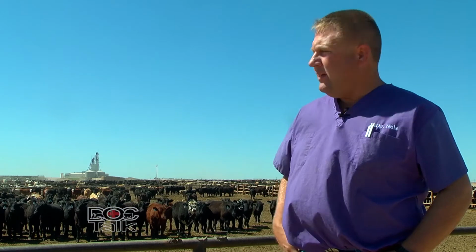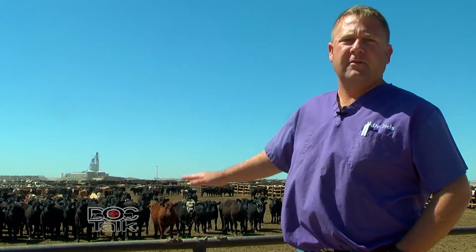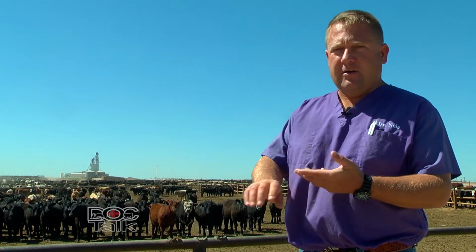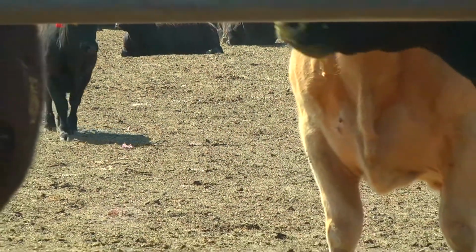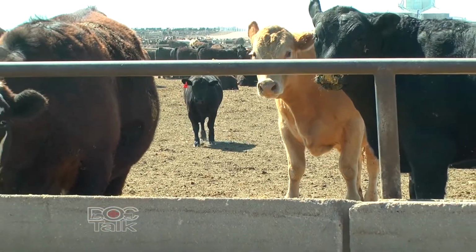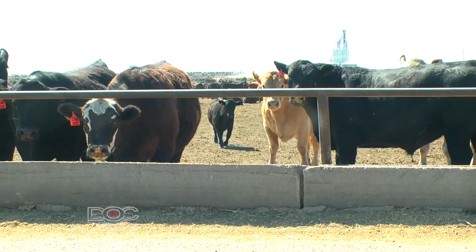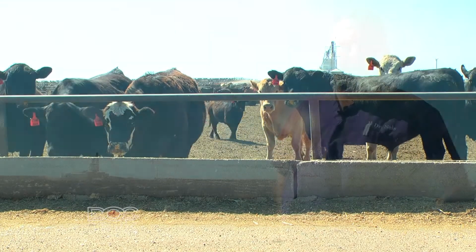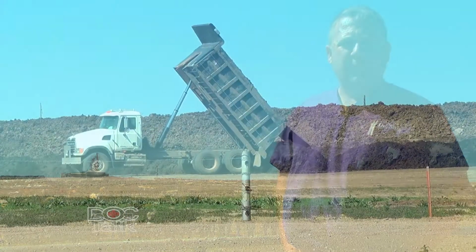Today's BQA tip of the day, we're going to talk about pen surface management. And pen surface management doesn't just have to do with feed yards, it has to do with cow-calf producers that have any sort of pens, stockers, starter yards, and feed yards. We all need to do a great job of taking care of our pen surfaces. We can often forget about them, we have many other things to take care of, but again, we want to maintain an excellent pen surface for these cattle. It's good for their welfare, it's excellent for animal health, and if we don't take care of them, can also negatively impact animal performance. We must groom these pens periodically.